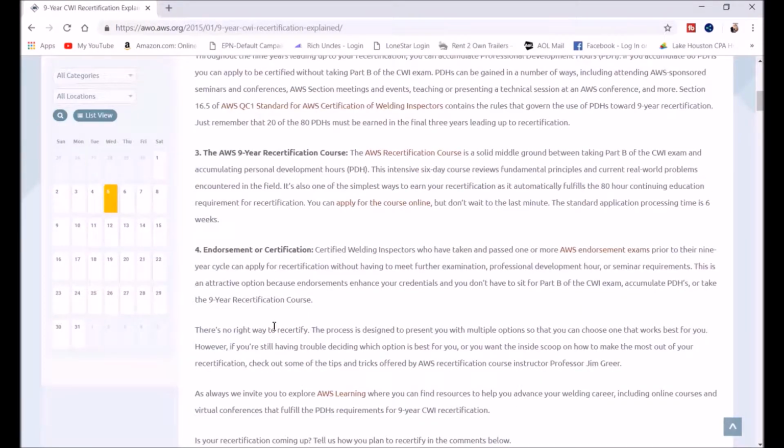But one thing they don't mention in here: if you are an instructor or if you teach courses, you are exempt from taking an exam. The only thing you have to do is send them a copy of your syllabus and your sign-in sheets for your students, and you're good. That's what I did for my last 9-year renewal, which was a couple of years ago. I just sent in my syllabus and my sign-in sheets and paid my dues, and I got my recertification again.